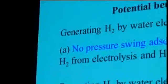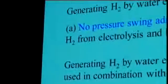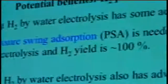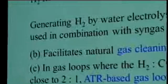Well, if we generate hydrogen by water electrolysis, we can generate the hydrogen at high pressure, which means potentially we can avoid having a pressure swing absorption unit. Now, pressure swing absorption units, not that I have anything against them, but they're large units.